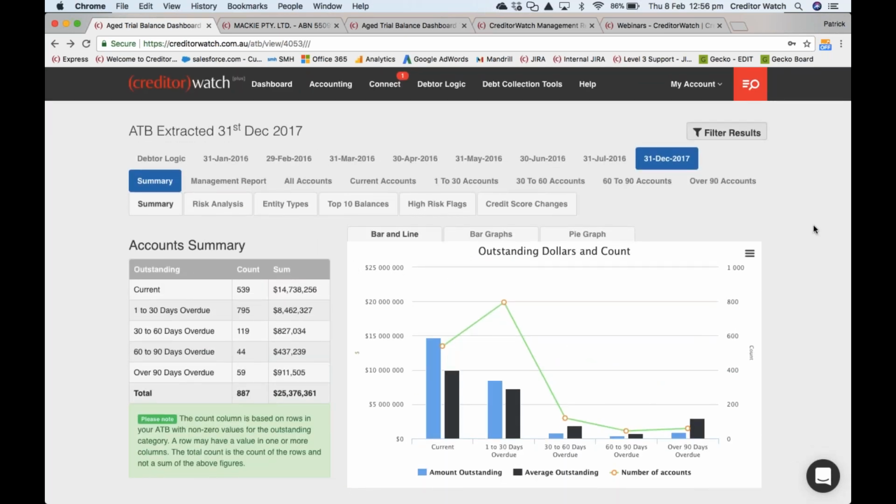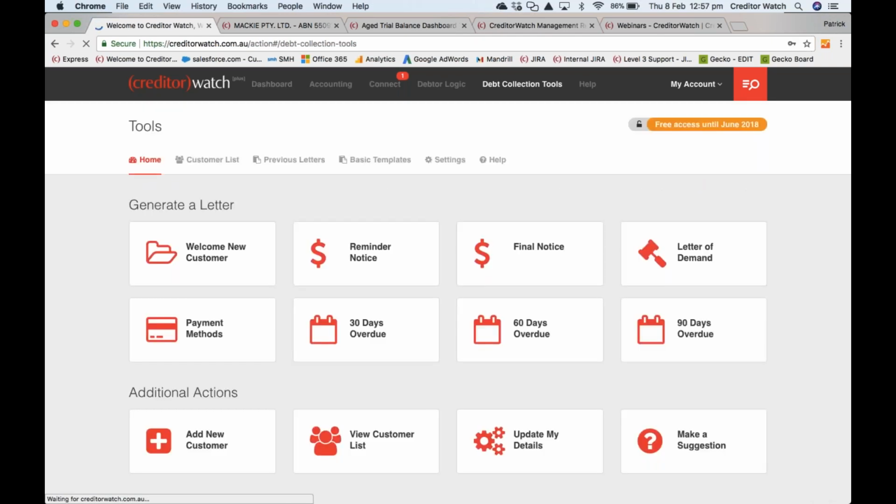So that's a quick overview of DebtorLogic and a quick demonstration for today. One thing I will also touch on quickly is our debt collection tools. And that kind of goes hand in hand with this DebtorLogic Plus demonstration. We have a number of tools which allow you to create reminder notices, final notices, and overdue letters. It would go out with your letterhead, your payment methods, everything like that.